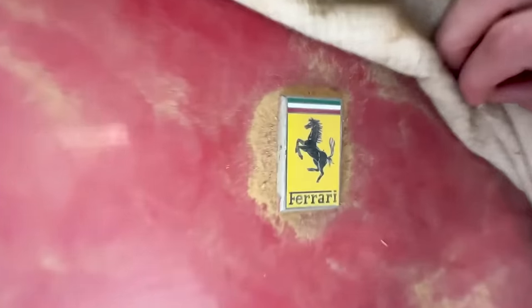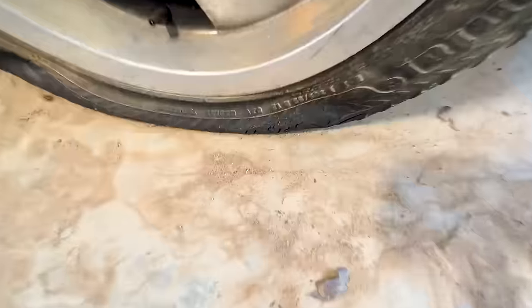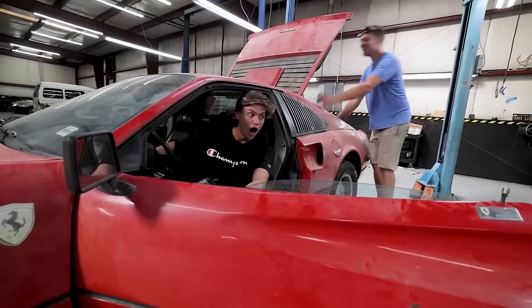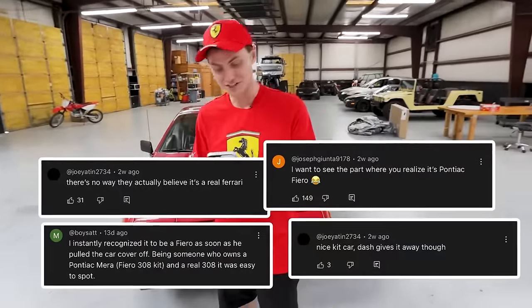Months ago, I set out to buy the cheapest Ferrari in the country, and I succeeded. I found one sitting in someone's barn for over 20 years. This thing was rough, but we got it home and it actually ran and drove. After posting that video, there were a ton of comments saying this was a fake Ferrari.